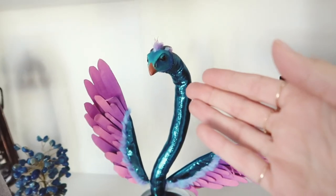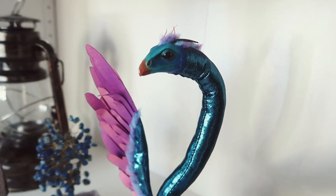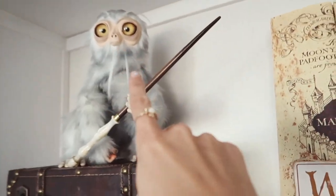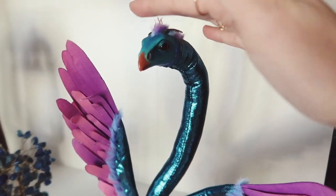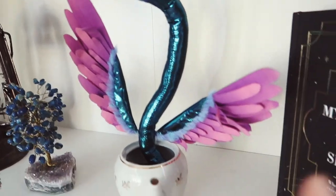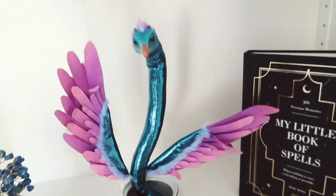Moving on to this. So this is an Occamy. How beautiful is it? So this was also made by the same people that made my Demiguise. And this was actually a wedding gift from Tessa, Brizzy, and my friend Sarah Beth. So thank you very much. It sits over here on my bookcase looking all cute. And they also gave it to me in a little teacup. How cute is that?